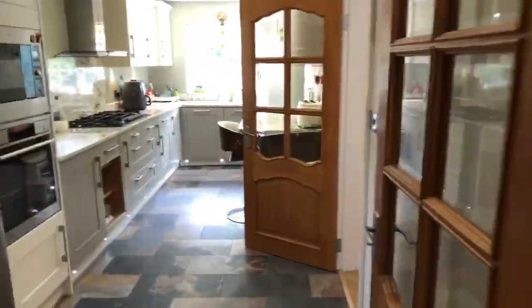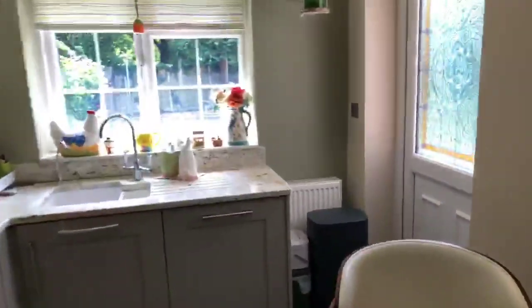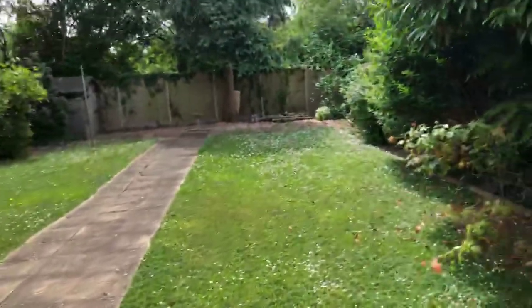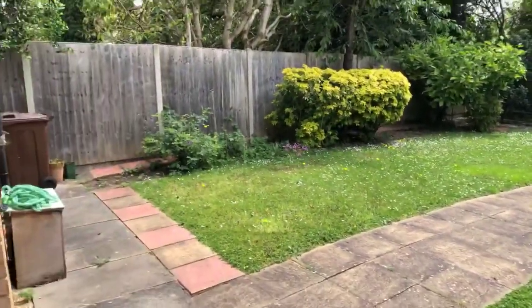Downstairs WC, always helpful. And then what we'll do, time's come, guys, we're going to head on outside. This lovely stained glass window. And this is the rear garden, and it's a lovely space to chill out and relax in.